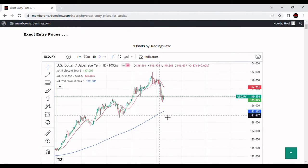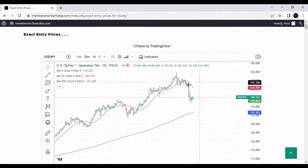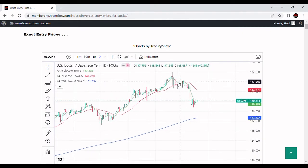This is a 200-day moving average in blue. As we can see, the yen has broken down against the dollar, and that's not surprising considering how much intervention there appeared to be, in my opinion, right up here. This is all for entertainment purposes only. But it looked like a lot of selling across here as soon as it made this high at 151.94. I definitely thought it would correct.